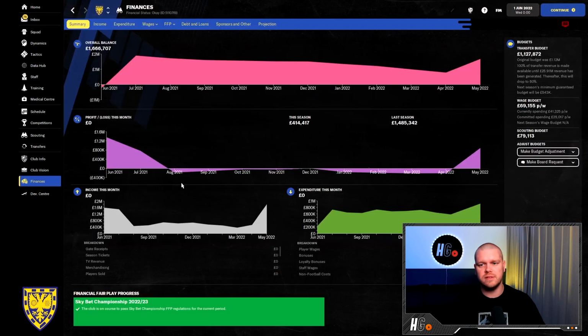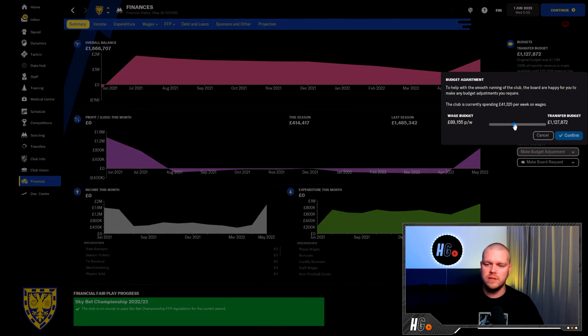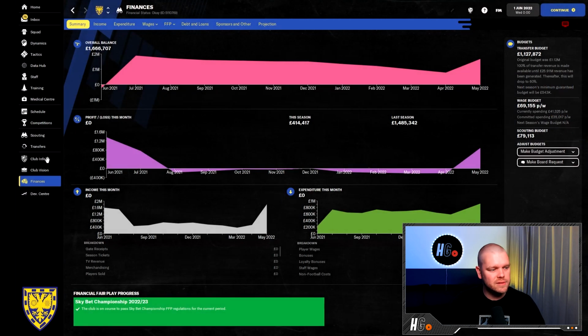In terms of the finances and stuff, we got a £1.1 million transfer budget and a £69,000 a week wage budget. So things are improving quite nicely. You know what I do in these sorts of rebuilds, guys, the longer ones. I just slide it all into wage budget and we try and get the free transfers and stuff like that. That is the way we go about doing things here.